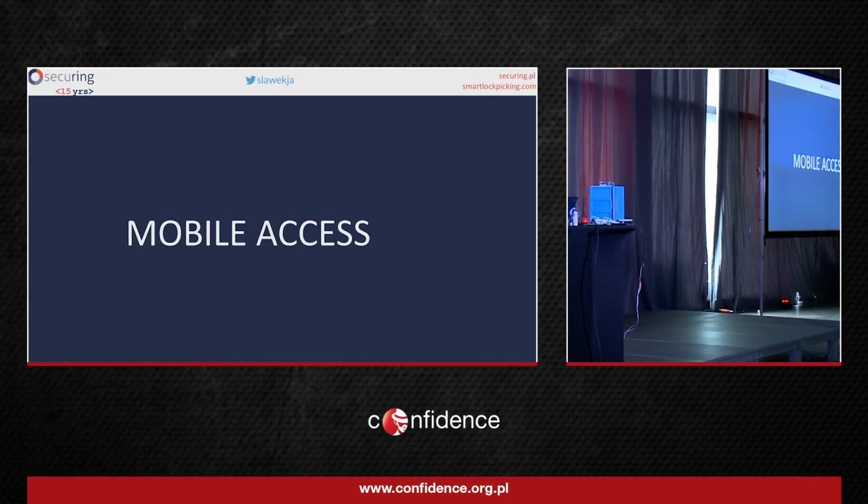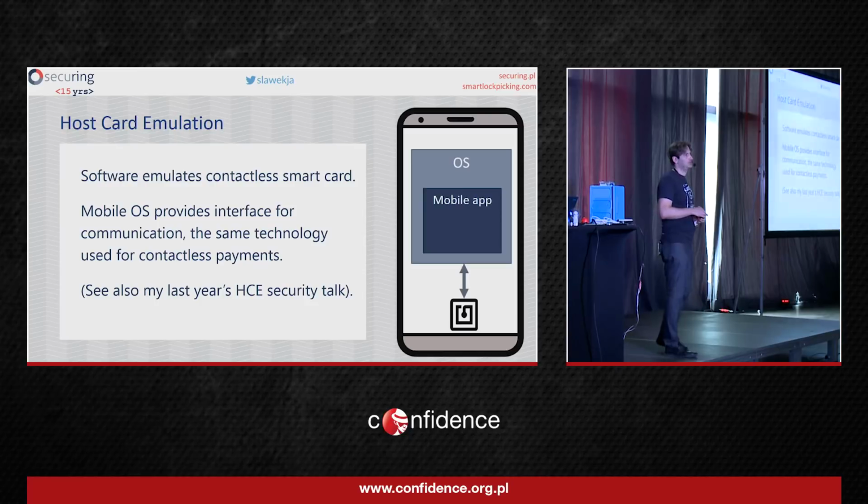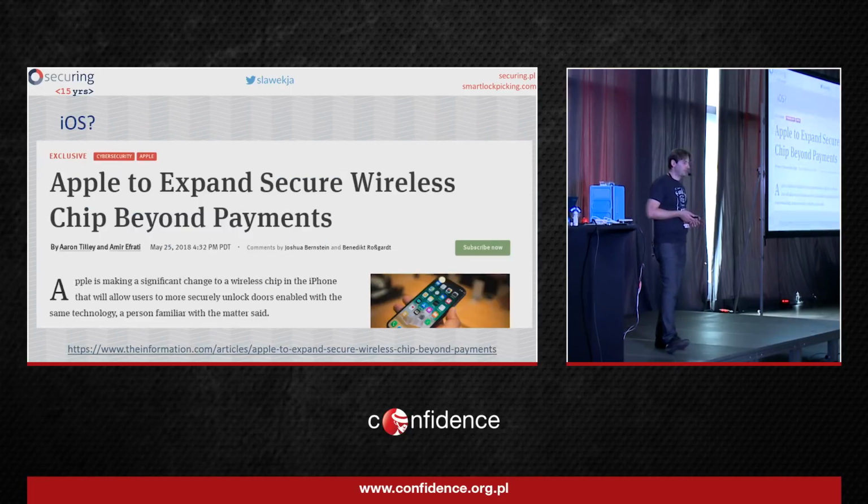Mobile access is just a simple, quick preview of my recent research. Well, everyone knows and I think agrees that we are going mobile, so access control systems are also going mobile. So we have access control systems that unlock the door using NFC in your phone. It works similarly to mobile contactless payments, uses the same technology. I spoke about it last year, if you're interested in the security of this technology. And there are rumors that it will soon be available also in iOS. We'll see.